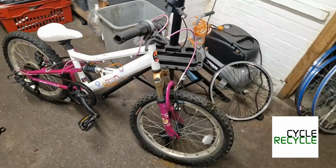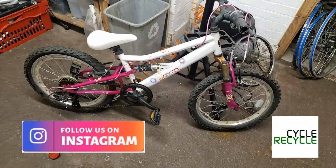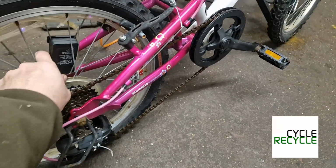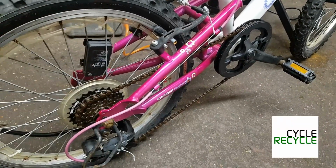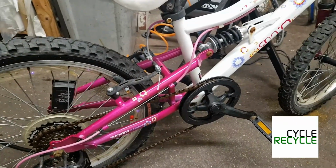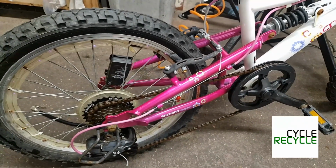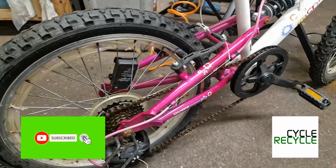So I just finished this little Apollo Charm, and it's just waiting now to have a good wash. I need to make sure these lights actually work, which is quite impressive. Or they did when I was doing it. So yeah, 20-inch wheels, full suspension. It's got 6 gears, V brakes. It's not the cleanest of bikes, but somebody will love it.